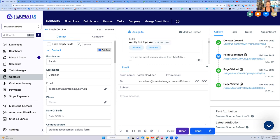Over on the right-hand side, it's going to show you everything that this person has ever done. It will show you when they became a contact, what forms they filled in, what web pages of yours they've clicked on and visited, what emails they've opened, what links they've clicked, everything. Their whole history of everything they've ever done will show up here.